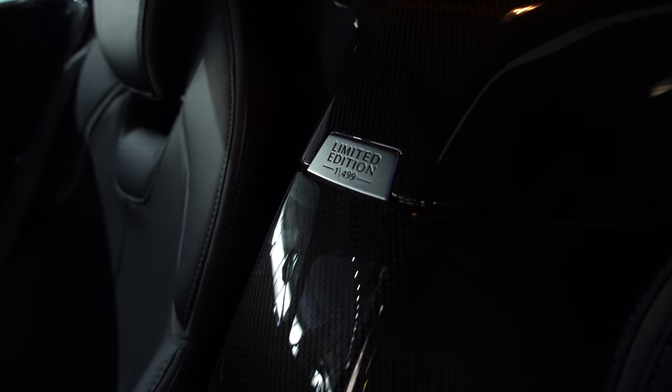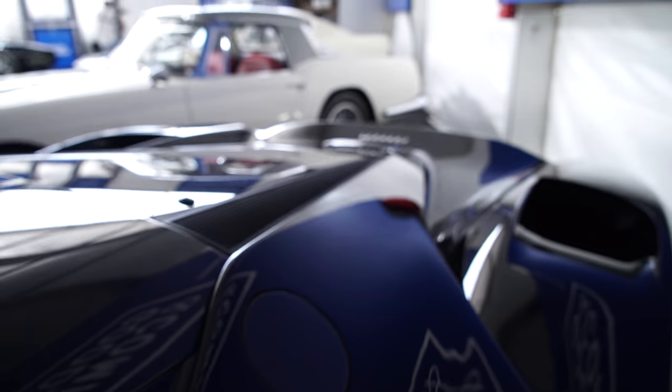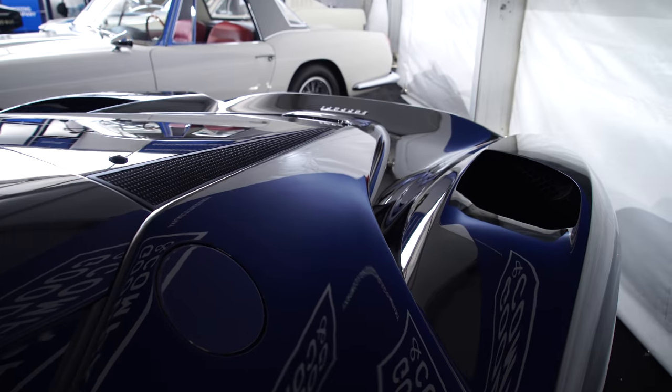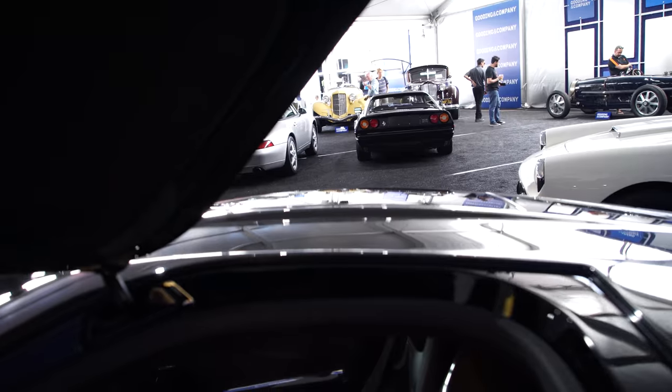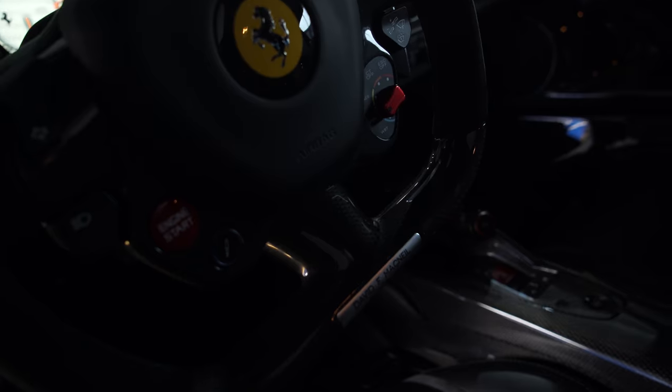Limited edition, one of 499. Well, that's an ordeal with Ferrari right now. They didn't really make 499. They made at least 600 of these. Okay, but this is still number one though. Like it's number four. One. No, they all say number one of. Oh, so one of. You're just playing with my feelings then.